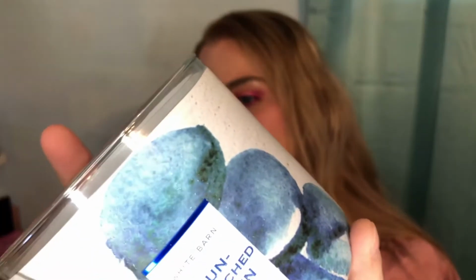The packaging is really, really pretty on this. I don't know if the camera will pick it up, probably not, but you guys know the waterproof Better Than Sex mascara from Too Faced, how it looks like it's wet on the outside? That's literally what the packaging looks like on the candle. So I thought that was kind of cool. The throw on this is amazing, and I'm pretty sure I ordered the wallflowers to go with it because I like it so much.